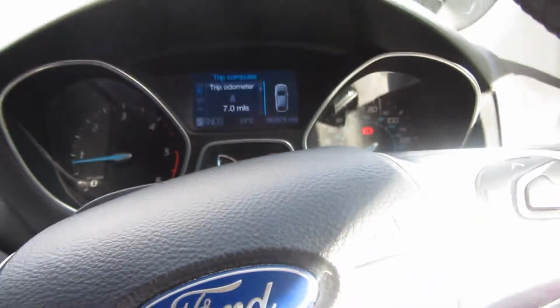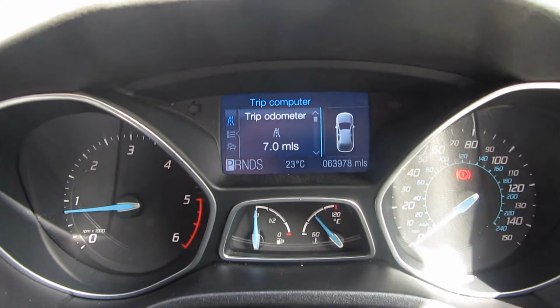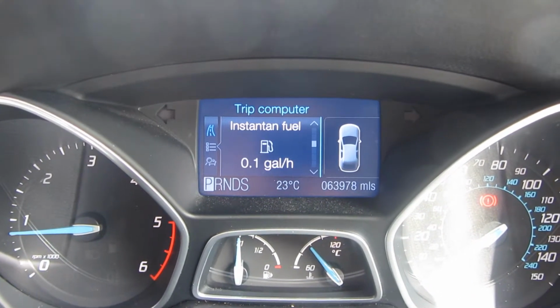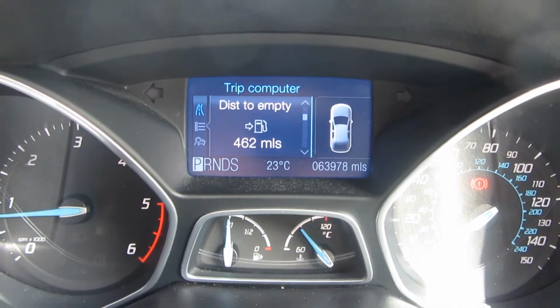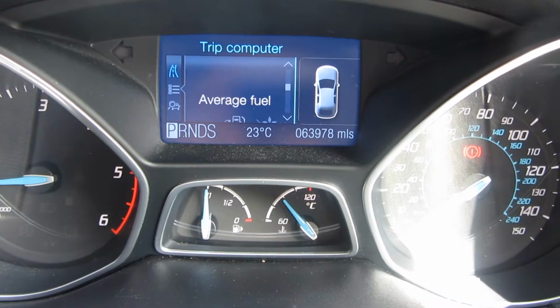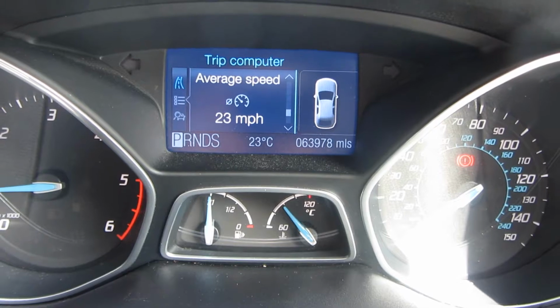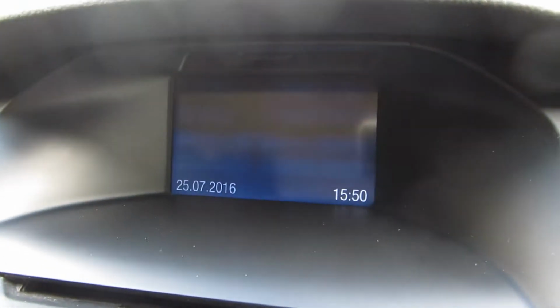We're not going to go for a drive in the car, but you're more than welcome to come for a test drive. Just scrolling through here. So that was quite an interesting one. You're looking at about 462 miles to empty. It's got a full tank of diesel in there at the moment. Currently running at about 40 miles to the gallon on an average run. So this is a trip computer that's all controlled using these buttons on the steering wheel over here. But if I do go over here, I'll just show you.